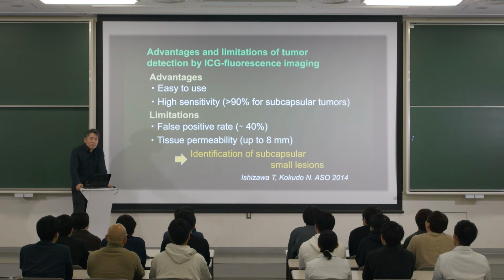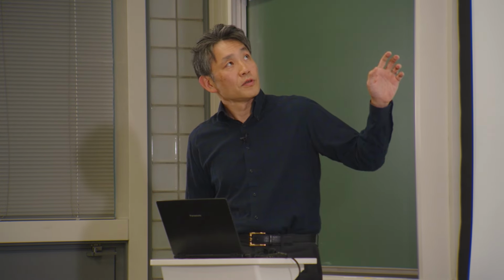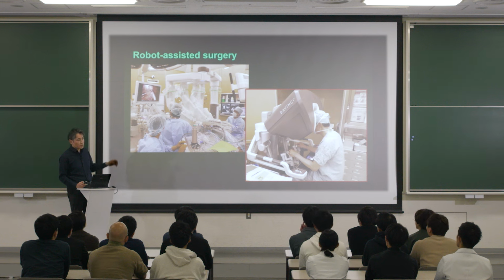the setting of minimally invasive surgery, such as laparoscopic liver resection or robot-assisted liver resection, surgeons cannot palpate the liver surfaces for detection of subcapsular tumor. So recently, more and more surgeons have become using this technique in the clinical practice. And recently, the surgeons can use the robot device for the liver resection.